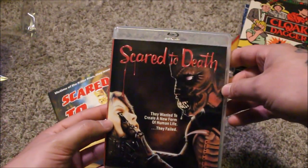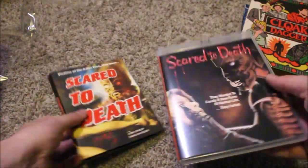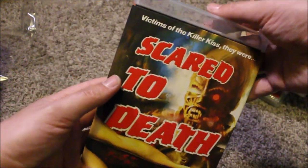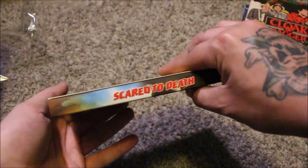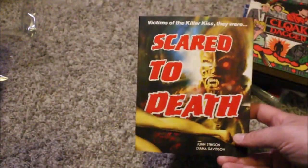I mean, it doesn't look too spectacular, am I right? But the slipcover's kind of cool. Kind of showing off this whole low budget design there. Naked women on the back, so yeah, that is Scared to Death.